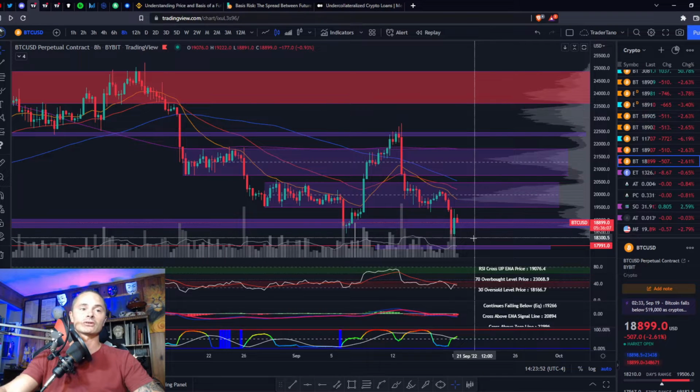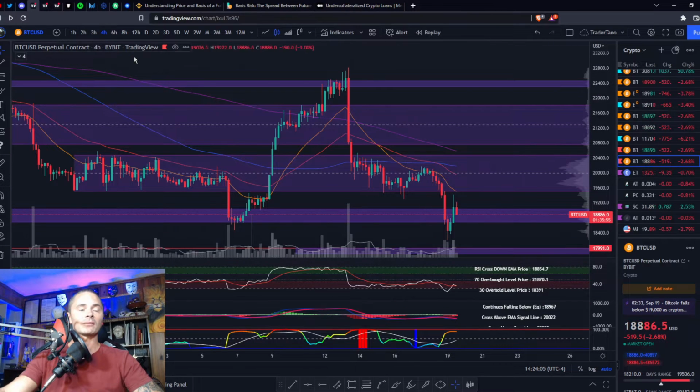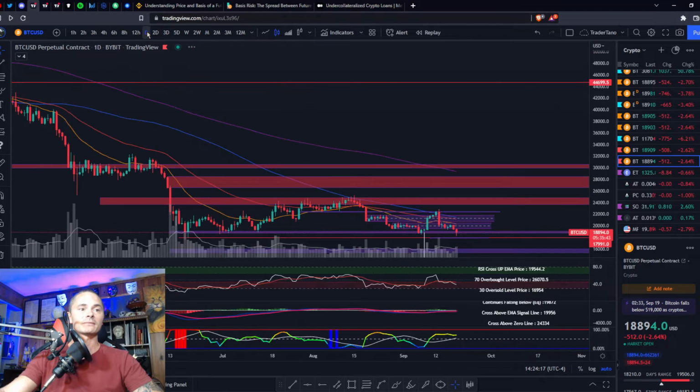So these longer term signals are obviously a lot stronger and are going to lead to a lot bigger moves. So the 1 hour and the 4 hour are going to pour into the 8 hour. We still have high volatility on the 1 hour and 4 hour, so I do expect the volatility on the 8 hour to really start to pick up. Let's go to the daily.